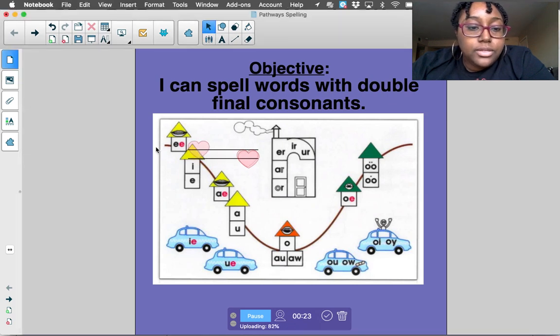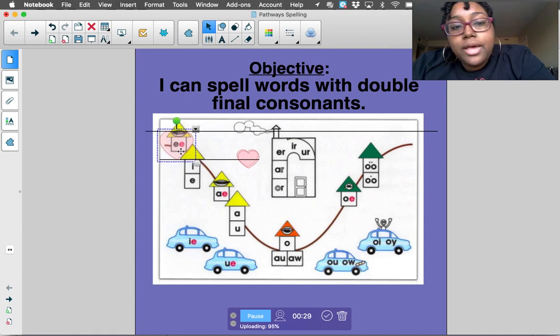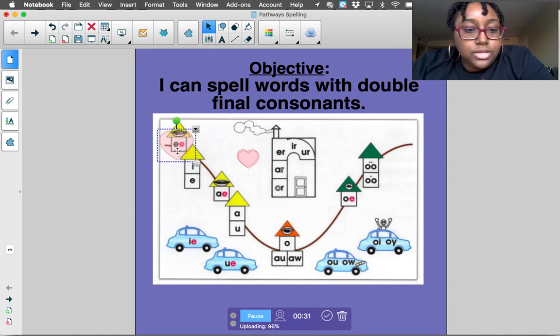So, before we start, let's go ahead and look at those vowels on Vowel Town. So, you can say them with me. Oh no, actually, how about I don't say them and you just say them, okay? Ready, go.